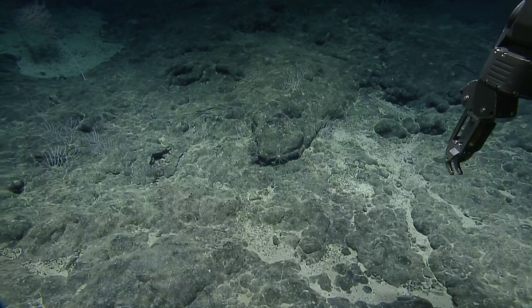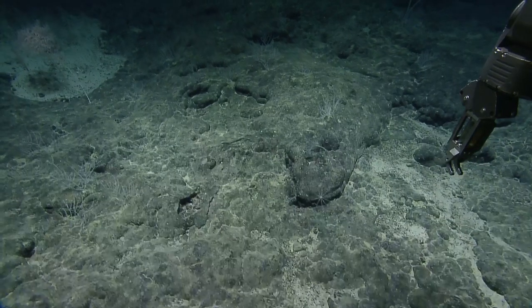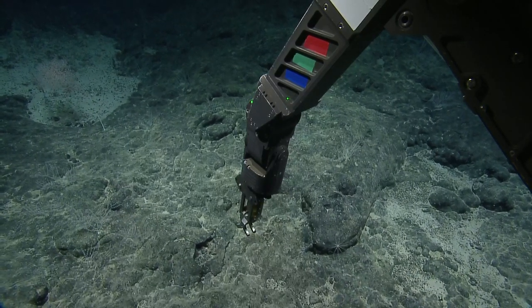Yeah. I do see rocks. Break something out of that little collapse pit. Right, oh, yeah. Give me one second. I'm uphill of it.